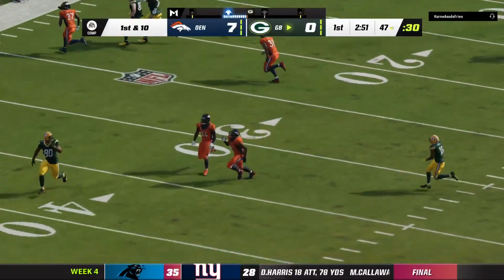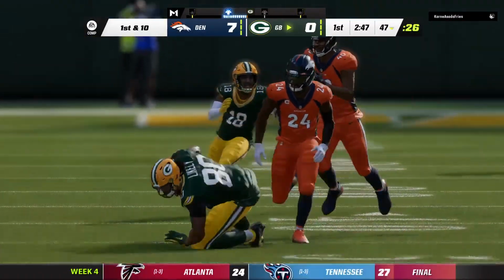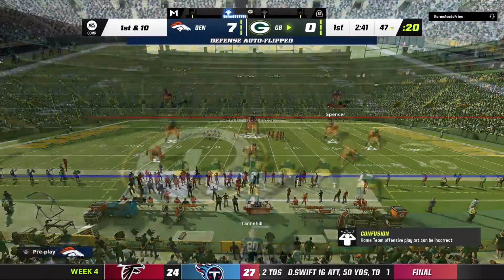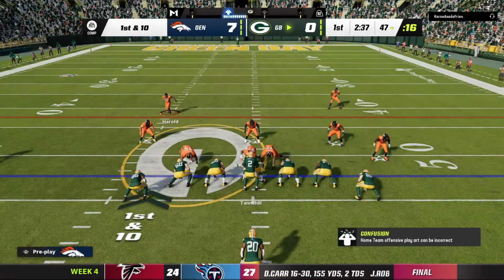If you take the risk, can you reward yourself by keeping them on the line of scrimmage? But no, not on that one. Got to step on them. Now it's just a matter of laying the ball out there for him to go get it. A big hitter to start the drive has him up near midfield here for 1st and 10.